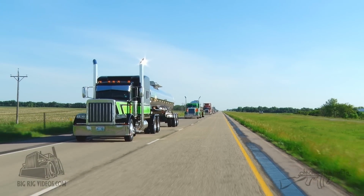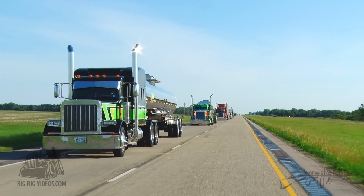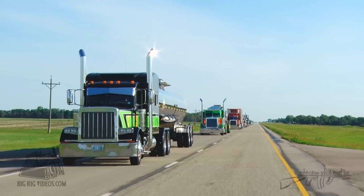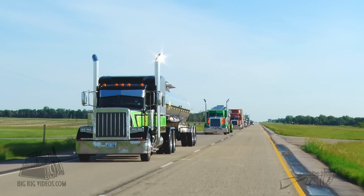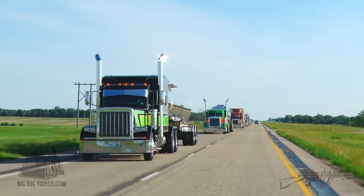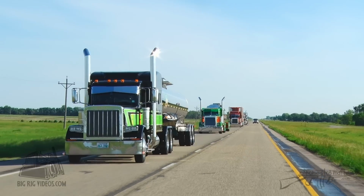Okay, Ross, what are you running there? It's an 07 Pete 379, last year of the 379s, the pre-emission cat, kind of what I was looking for here. Done quite a bit of work to it, and just plan on keeping it. Larry wanted to put some stripes on here so it'd blend in with the fleet here, so we did that, and that's what we're doing here.